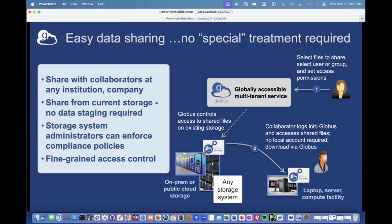It allows you to share with collaborators at any institution, anybody that can log into Globus, and you can see that it's very easy to log into Globus. You can use your Google identities. You can share from your current storage. You can share from ALCF Eagle. I'll show you how that's done. And it allows you as an administrator to move a lot of levers and dial down who can share and what can be done.